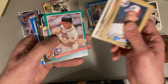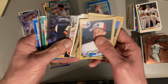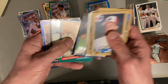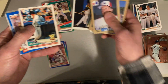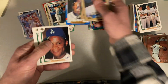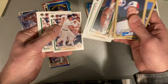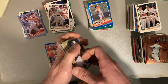Sandy Alomar Jr. Dave Justice. There's Dave Parker again. John Valentin. Dwayne Hosey again. Tim Nehring. More Dwayne Hosey. There's a Jose Canseco and a Kenny Lofton. Barry Bonds. Mike Piazza, rookie cup card. Scott Cooper. Edgar Martinez, Diamond King. Darryl Strawberry. Cal Ripken. And then Ozzie Canseco standing with his brother Jose. And a Cal Ripken Jr. again. So just plenty of names here.